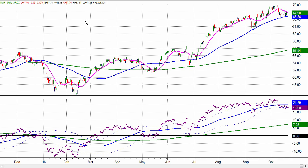But given the election is so close, it's possible that we could just stay in this funk until the election is over. That said, everything that I've just said is not going to change after the election. Those levels are critical. The momentum on these particular indexes is critical. Keep an eye on it.